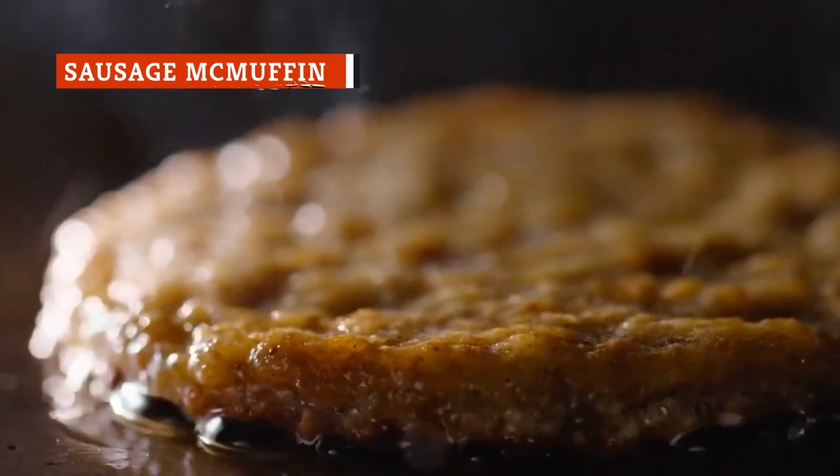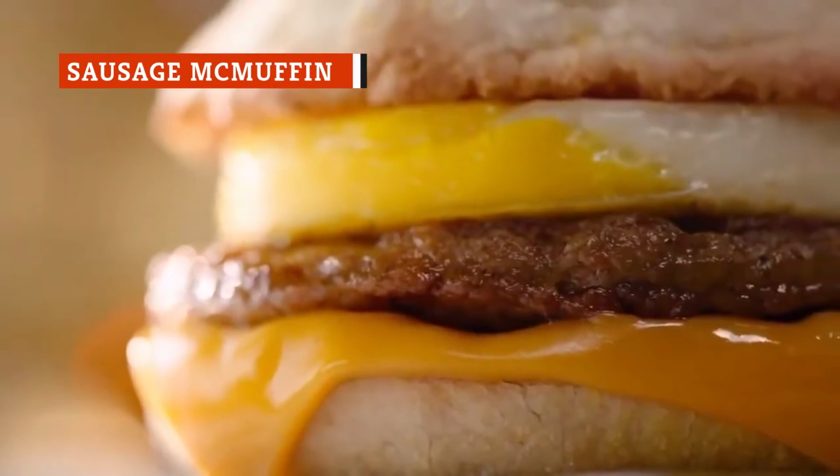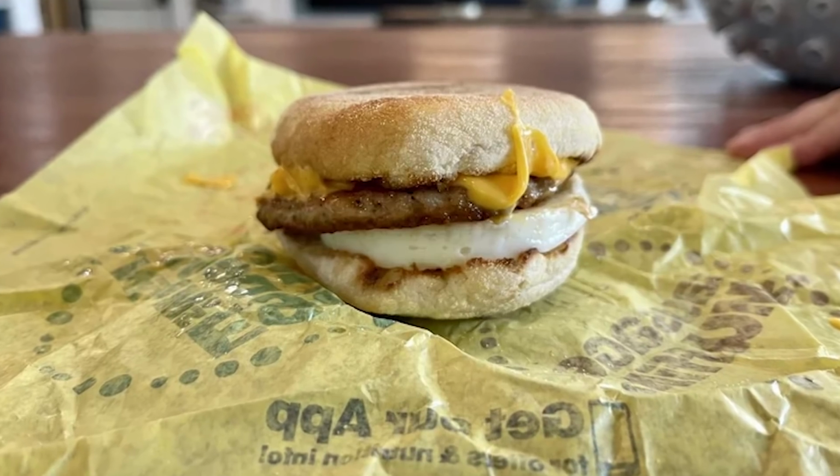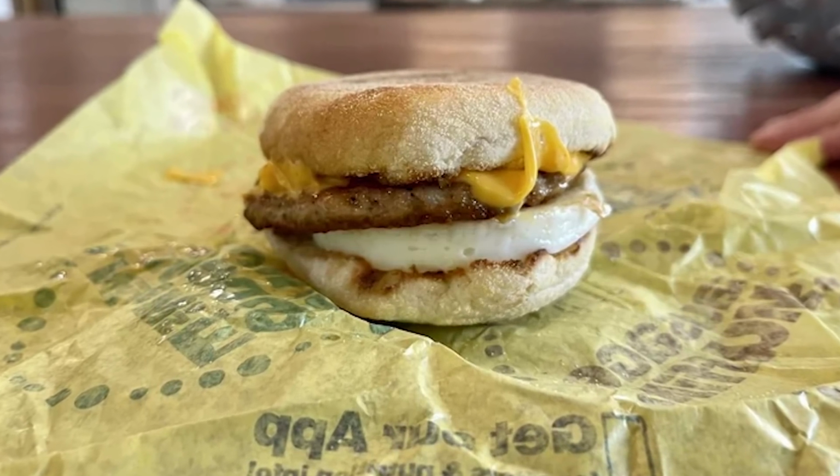The sausage McMuffin is what happens when you mess with a classic. The original Egg McMuffin is a straight-up icon in the fast food world, thanks to that slight hint of saltiness from the Canadian bacon, working in perfect harmony with a freshly toasted English muffin and that ooey-gooey cheese. The second you substitute it with a sausage patty, though, something goes horribly awry.